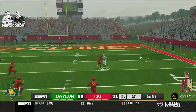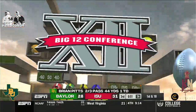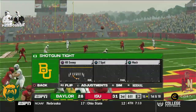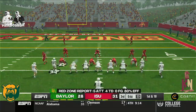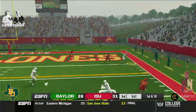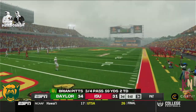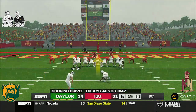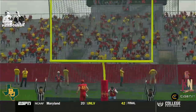Deep ball, and he's got a man open. They'll bring him down around the 15-yard line. Buried with the tackle at the 15-yard line. That makes it 1st and 10. Throws quickly into the end zone, caught for the touchdown. And he tacks on the extra point.